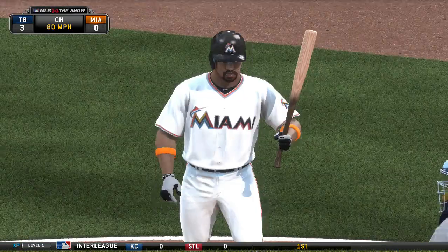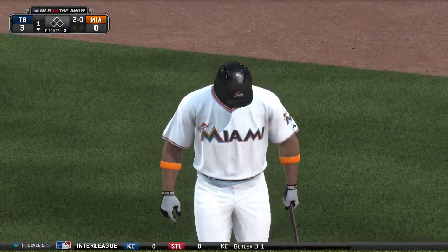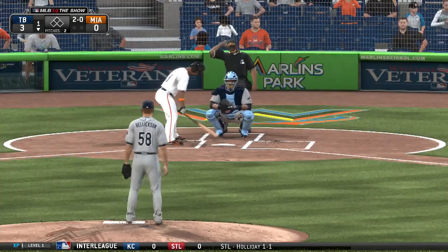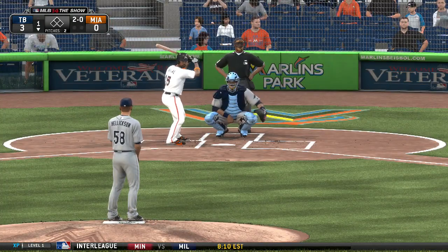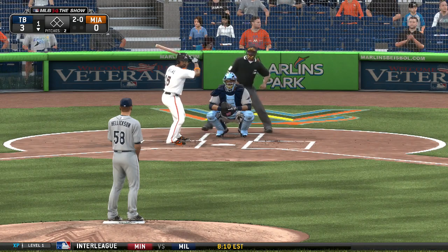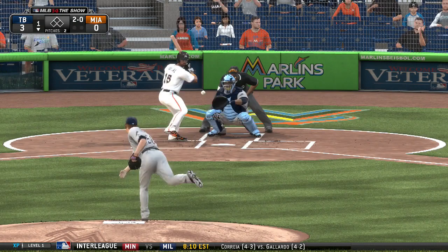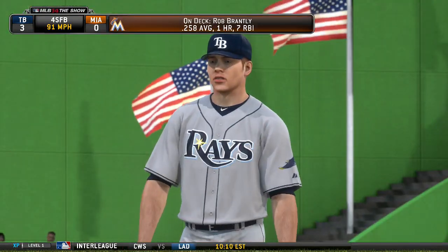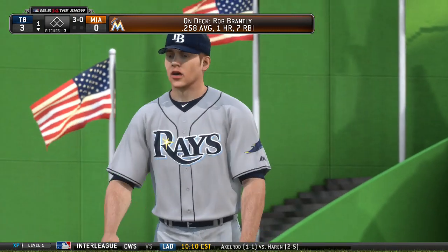And a changeup here, but that's taken low in the dirt for a ball. Yeah, and he didn't even have to think twice about that one. And now he's got a good hitters count here, 2-0. Too high, and it's 3-0. Not the start he was looking for here in the home first.